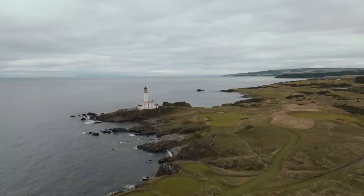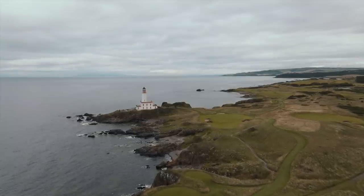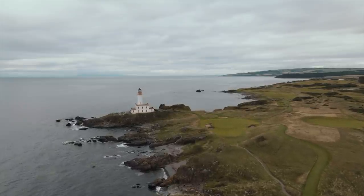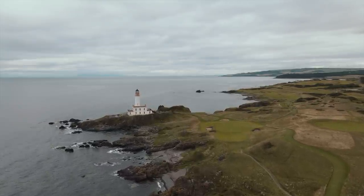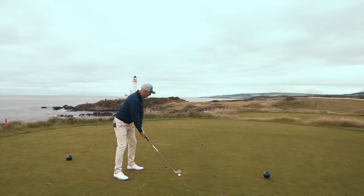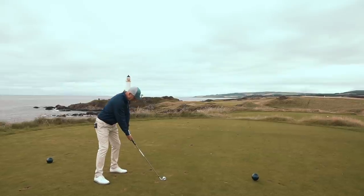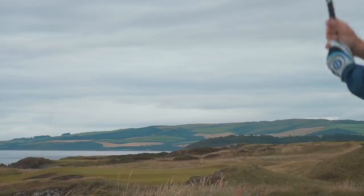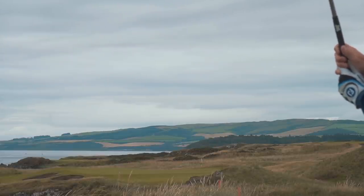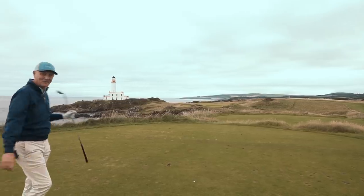Not many holes in golf are more iconic than the ninth. I've been itching to get here. We're playing off the blues, 199 to the flag, and there's tees further back, trust me. But this is where we're gonna go from. Keep our fingers crossed. It's one where you wanna hit a good one. Oh, it's not a bad one. It's in them bunkers on the left, I think. Yeah, straight into the bunkers.